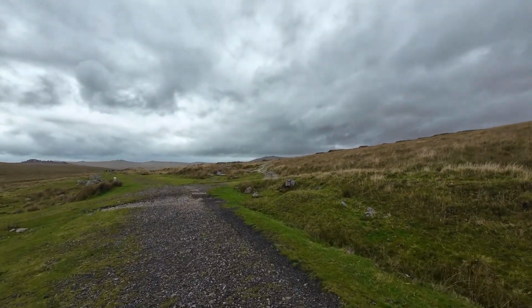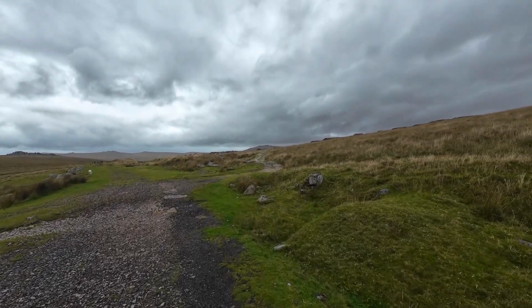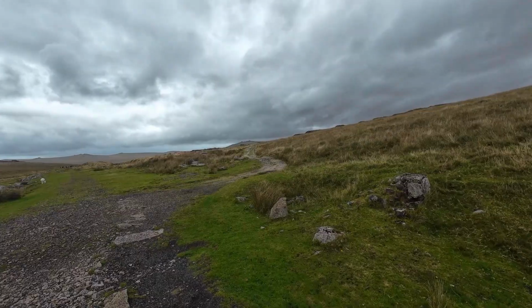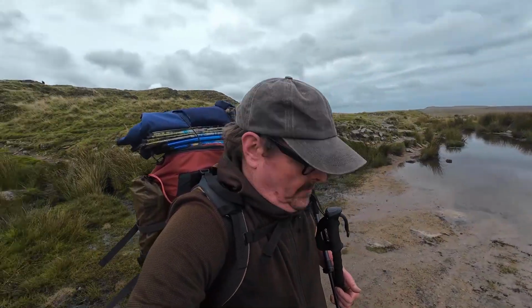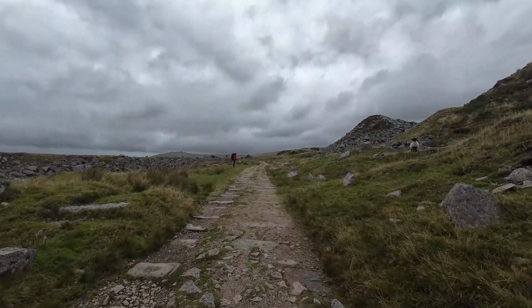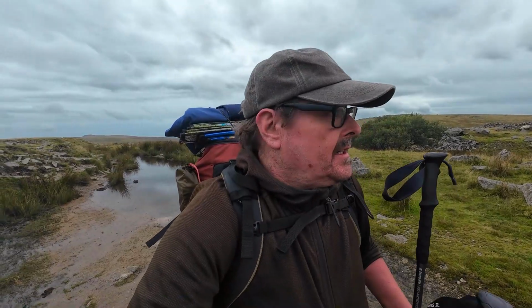And there we have Great Mis Tor just appearing over the horizon. Hopefully that's where we're camping tonight, and you can see Little Mis Tor on the side. So this here is the point where the granite would have been pulled out of the quarry behind me. You can see the gap just there, and then taken down this track towards Kings Tor halt station to then be taken down to wherever it was going.